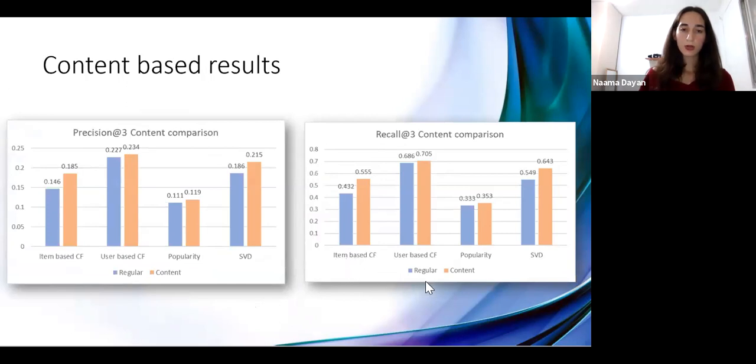We can see a comparison between the regular algorithm and the hybrid algorithm, which also involves content. And we see that with the integration of content, we actually succeeded in increasing the precision as well as the recall, which was very interesting for us to find. Unfortunately, we received this data just recently, so we haven't integrated it in the online system yet, but we are planning to do it in the future.